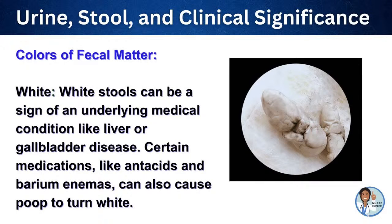White stools. White stools can be a sign of an underlying medical condition like liver or gallbladder disease, but also certain medications like antacids. Think of milk of magnesia and the enemas that we give the patients. They can also turn the fecal matter white. So again, when you see something abnormal, you don't freak out. Don't cause your patient too much anxiety. Ask if this is normal for them, and then go notify your nurse.